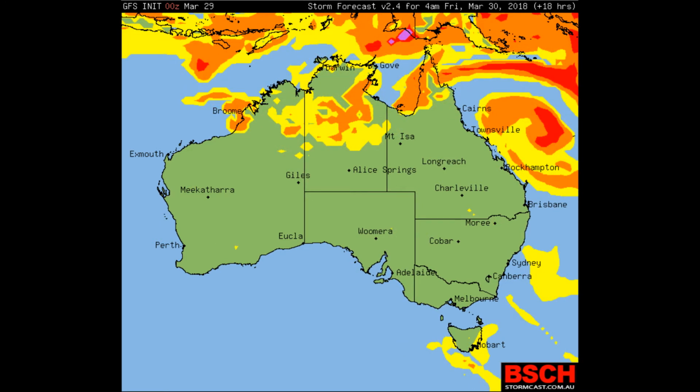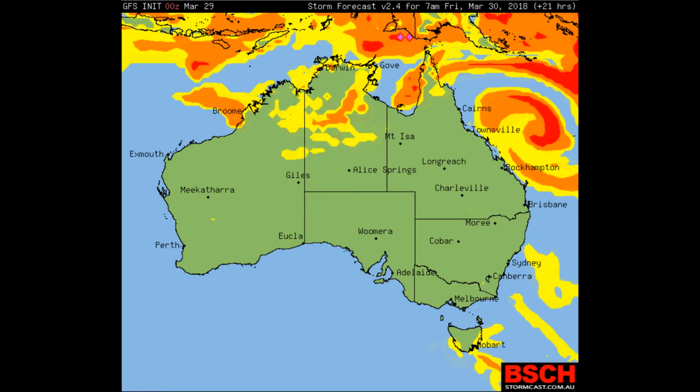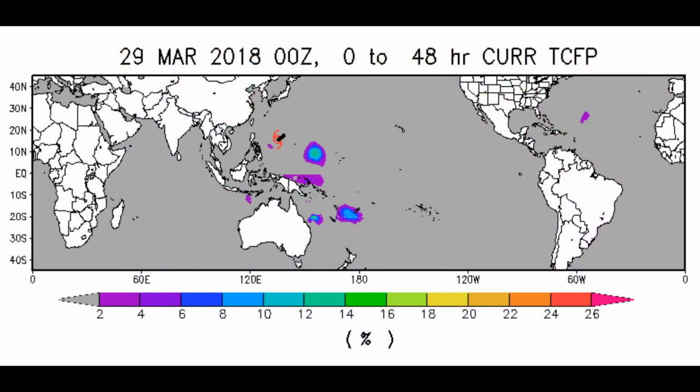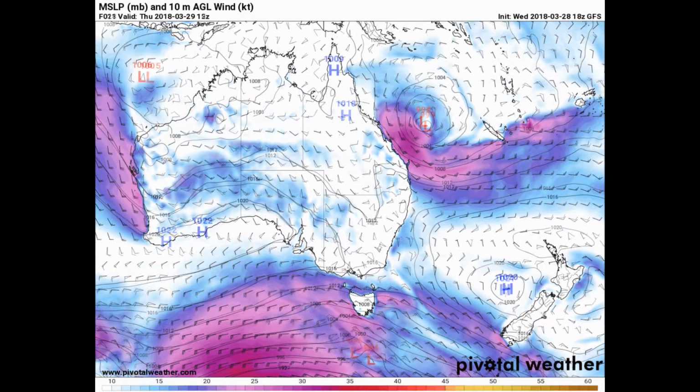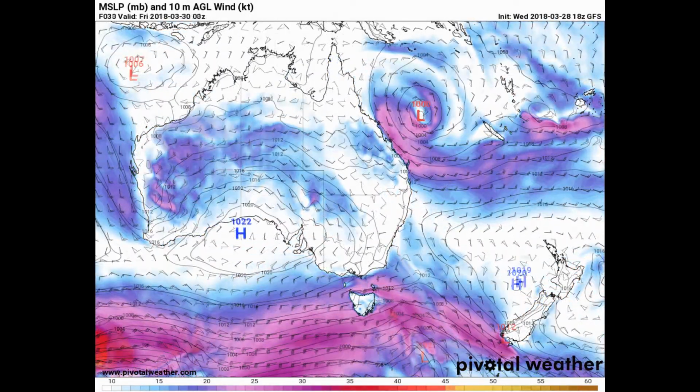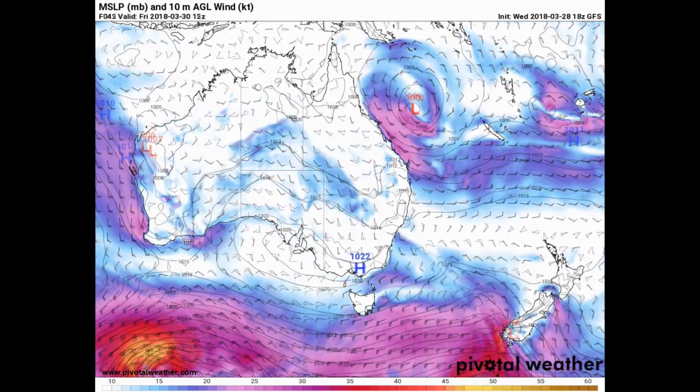The storm probability. This is the Tropical Cyclone Formation Probability Guide. You can actually see the 2 areas of interest to the east of Mackay and further east, the Vanuatu region. Now this is pressure and wind in knots.